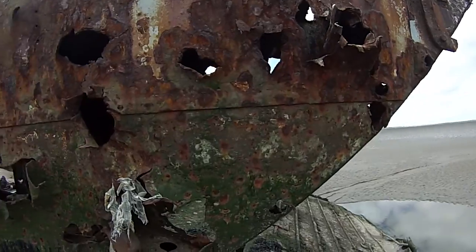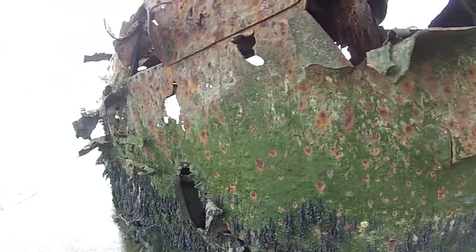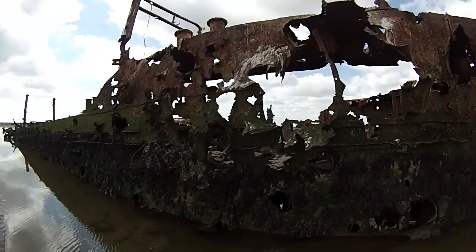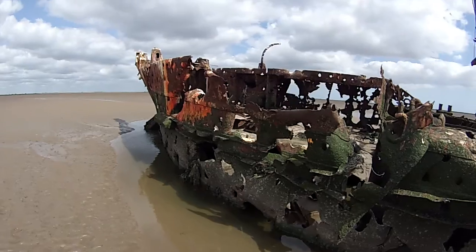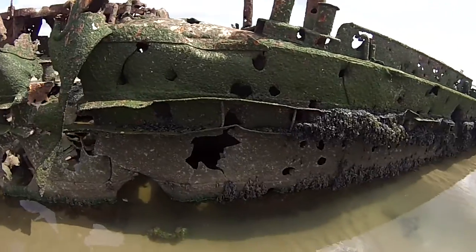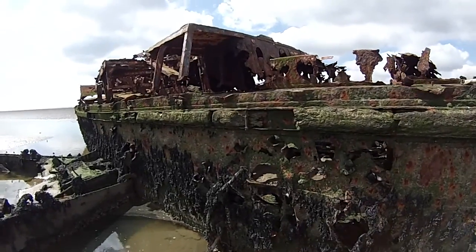Okay, here we are at the landing craft. As you can see, there's a bit of parachute there and some bloody big holes. This is the old landing craft. And here's the tugboat.